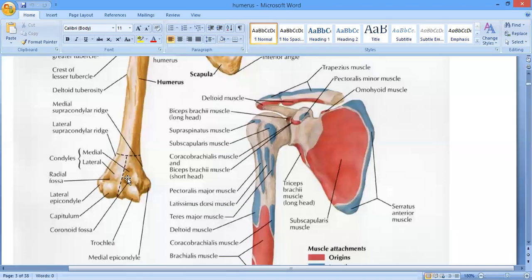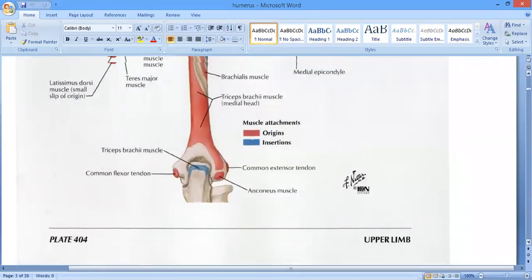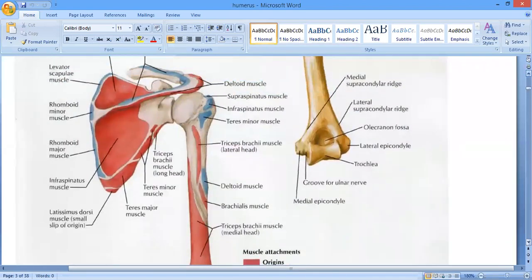On the posterior aspect of the trochlea, at the lower end, there is a bigger fossa over here, you can see. Just above the trochlea on the posterior surface, there is another fossa that is called the olecranon fossa. Okay, no problem till here?